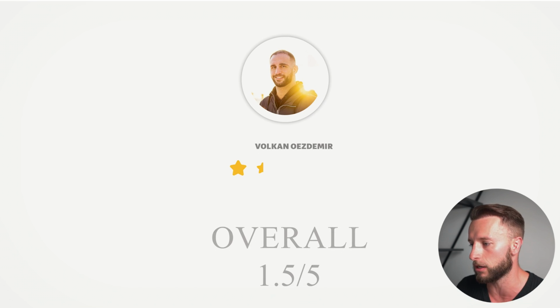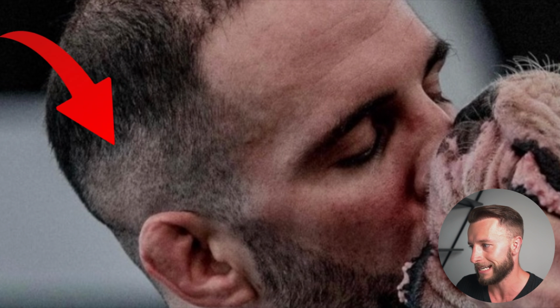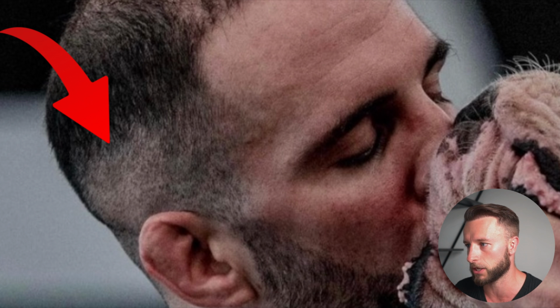And obviously overall the lowest score out of all of these fighters will be only 1.5 out of 5, also because you see that his donor has also been over harvested, especially the right side. It's very visible, so very bad clinic choice from his side. In fact, he's already shaving his head off, as you can see right here. And for all of you guys who are thinking, yeah, Matt, what happens if my hair transplant fails? Can I shave it? Yes, you can. He's proof of that.